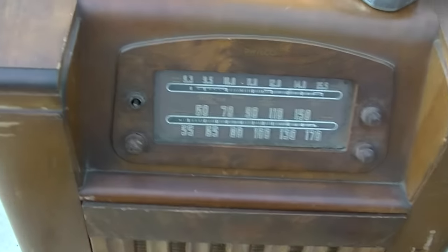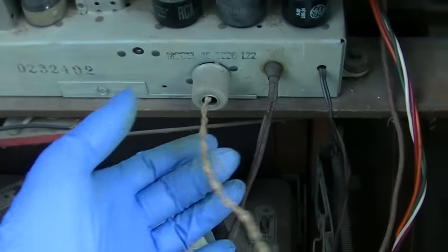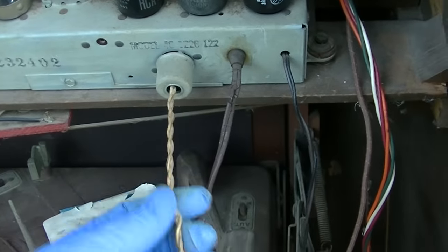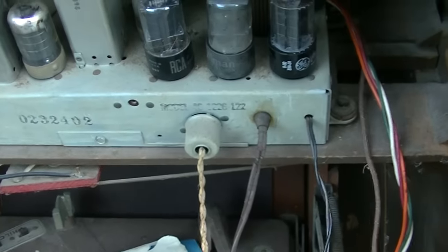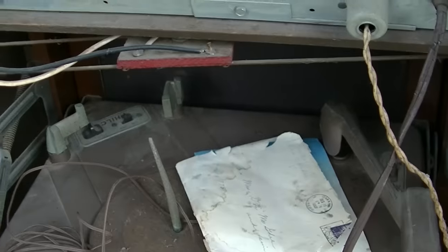Chassis is back in. Guess I should double check. I got the speaker hooked up. I got the antenna hooked up to where it was. I'm not sure if that's right. I think this is power for the gramophone. Signal from the gramophone. I guess we could see if the cartridge has any activity.